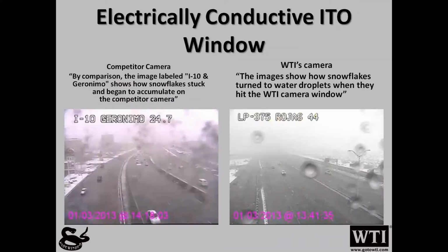Next slide, please. This is just kind of a situation showing snow on the lens. So the left picture is a competitor's camera in a snowstorm. The right one is our camera. Just the glass stays warm enough in order to turn them into water droplets and doesn't start to form the thing. The snowflakes don't just stay on there. One of the things, just in full disclosure, a lot of this is just like a basic little snowstorm that was happening in this situation.